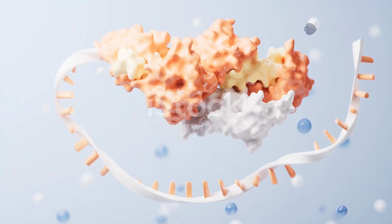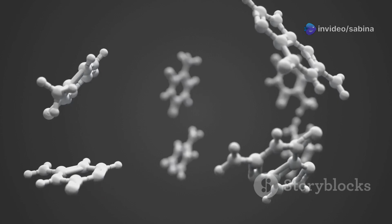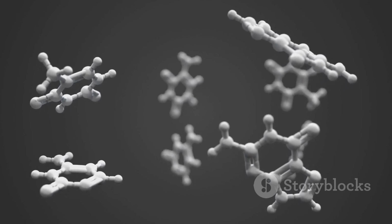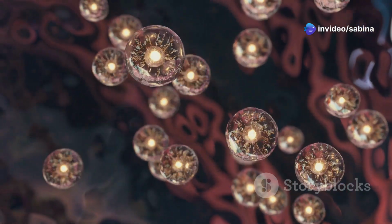Interestingly, rRNA is not just a passive scaffold. It actively participates in protein synthesis, helping to position the mRNA and tRNA molecules correctly and even catalyzing the formation of peptide bonds between amino acids. That's right, RNA is a ribozyme, an RNA molecule with enzymatic activity.